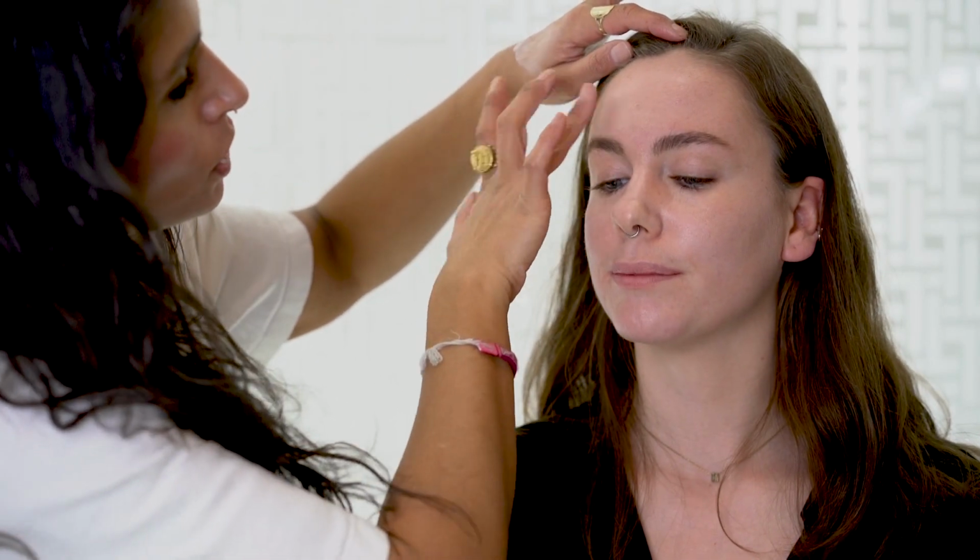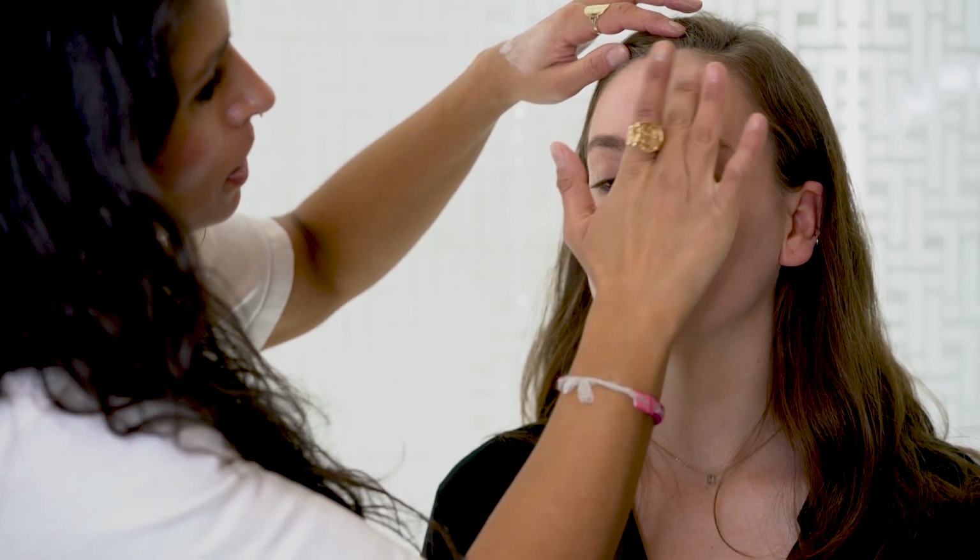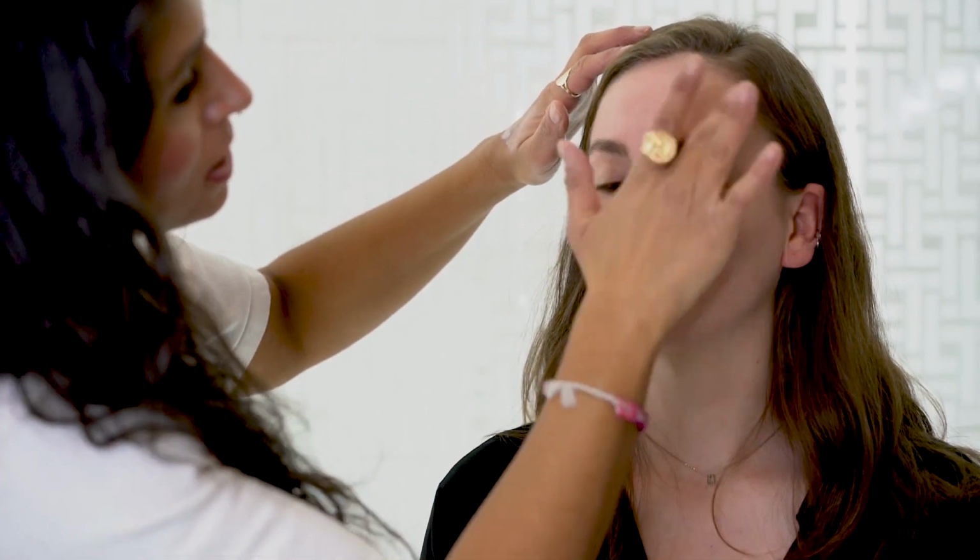See? So I do a generous amount of that, like maybe 2 pumps all over. It's got SPF in it as well, which is nice. It smells good too. Yeah, it does smell good, doesn't it? Everyone says that. And then it will just fix your little red cheeks, lift the under eye area, and then we're good to go with the Just a Touch foundation. Okay.